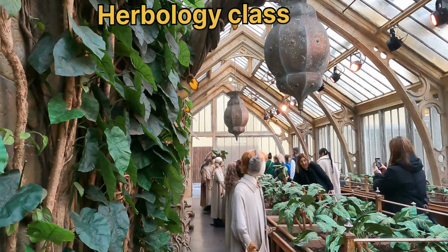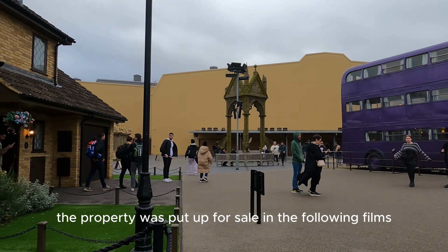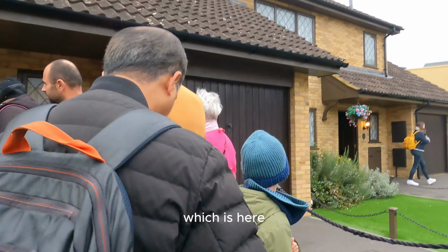So guys, next up is Privet Drive, which is the home that Harry Potter grows up in. Number four was filmed at a real house in Bracknell in the film adaptation of Harry Potter and the Sorcerer's Stone. In September 2016, the property was put up for sale. In the following films, it was then recreated in Leavesden Studios, which is here.